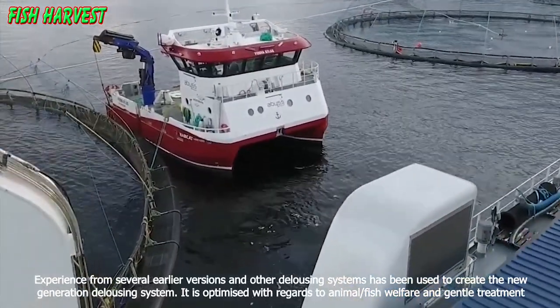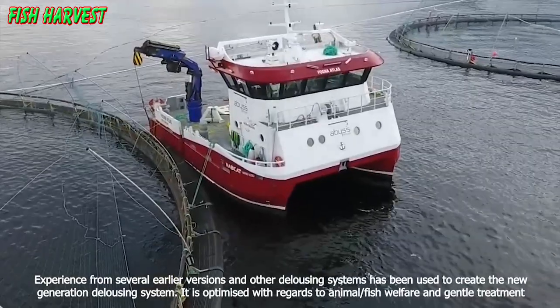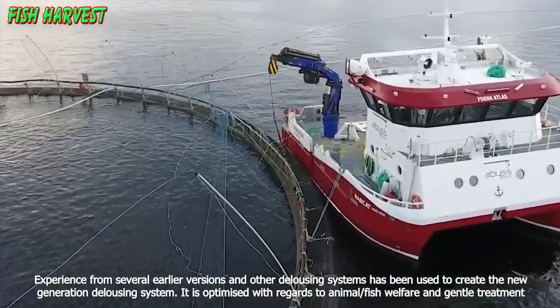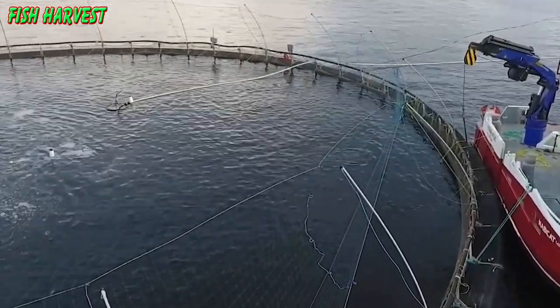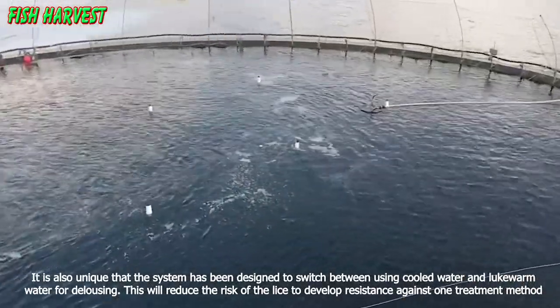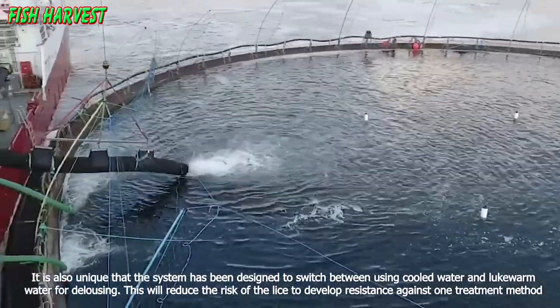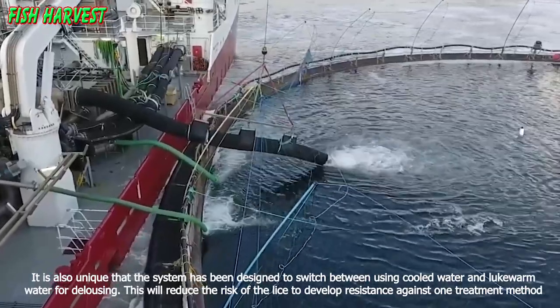Experience from several earlier versions and other delousing systems has been used to create a new generation delousing system. It is optimized with regards to animal/fish welfare and gentle treatment. It is also unique that the system has been designed to switch between using cooled water and lukewarm water for delousing. This will reduce the risk of the lice to develop resistance against one treatment method.